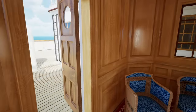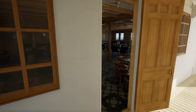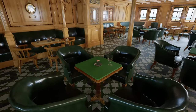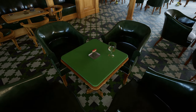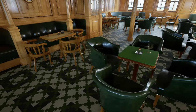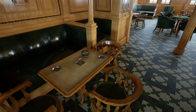Excellent. So as we head out here, what we can do is head into one of the smoking rooms. And you can tell it's a smoking room because not only do you have boxes of red tipped matches, so I believe the matches did not require a striker to light them, just something that was rough, very much like the cowboy films.